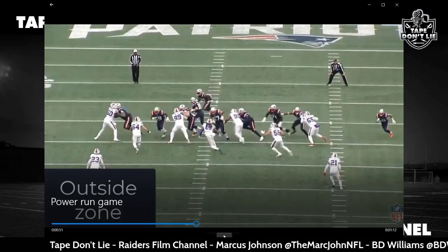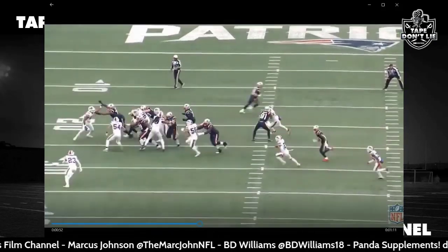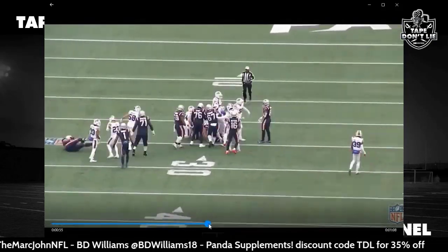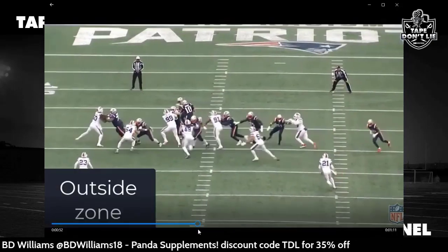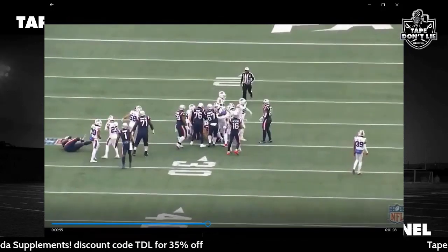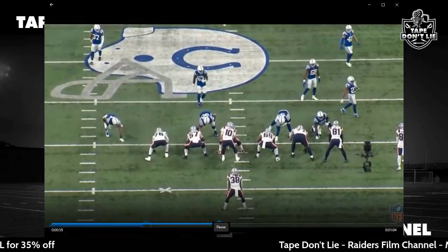Same thing here. Ed Oliver kicking everybody's butt. This is just a butt kicking. And you see, if you're not a fan of Trent Brown, I know some of your fans don't like Trent Brown, you get to watch him get knocked over right here by Matt Milano. Pow! Oh, sorry, Micah Hyde. My bad.